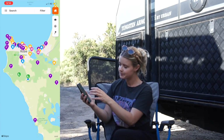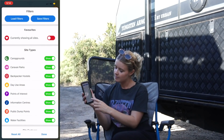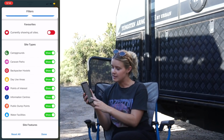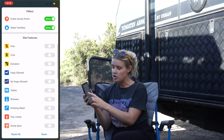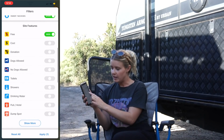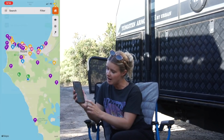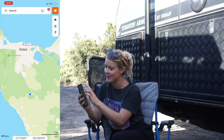The next thing is how to find water points or dump points when you go into an area. So basically you go up to this top section here to filter. And this has got all of the different icons for the area. So you can see you've got your campgrounds, caravan parks, day use areas. And then you can select things. So if you want a free site, you press free, toilets, and dump point. And then you press apply. We can now see that none of that is available in Robe.